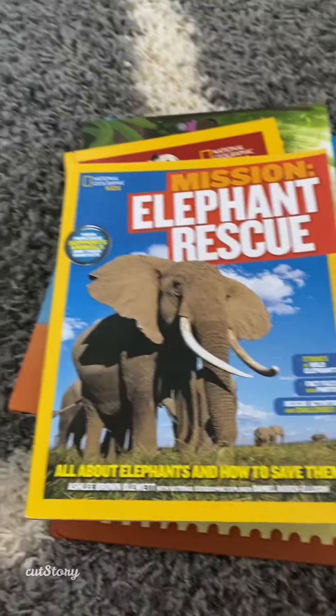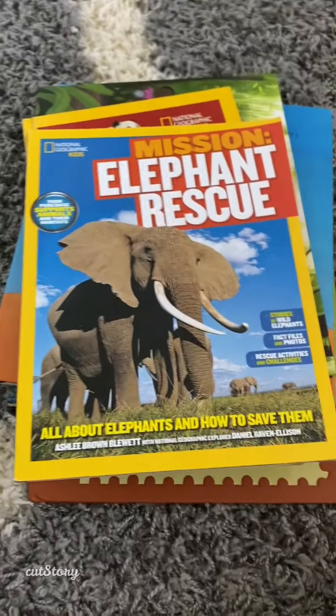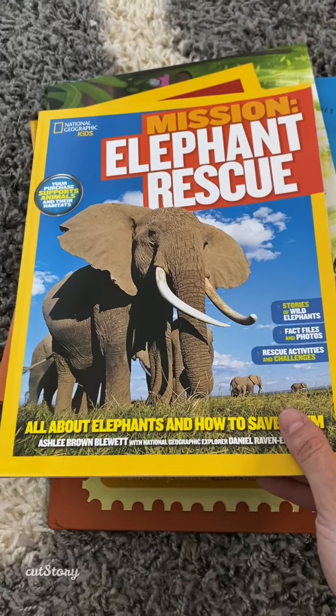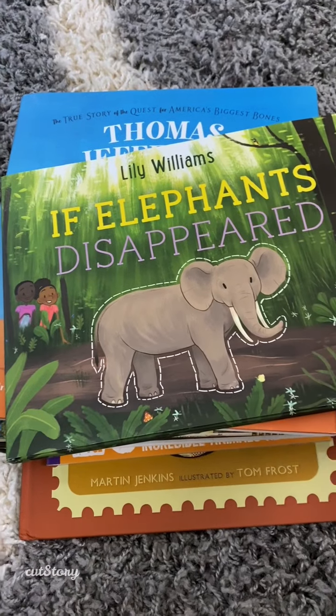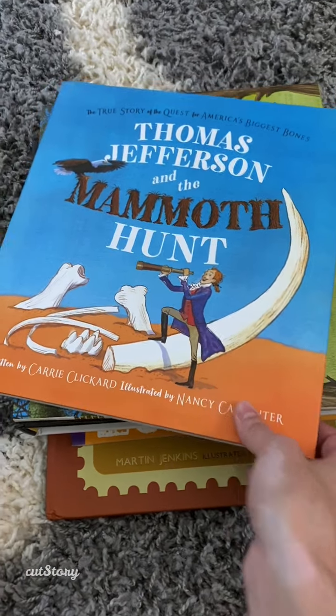So this stack, as I mentioned, I am collecting some of the fun schooling journals, and a couple that I have are Endangered Species. And so this stack goes along with that. I've got Mission Elephant Rescue, Absolute Expert Pandas, If Elephants Disappeared, Thomas Jefferson and the Mammoth Hunt.